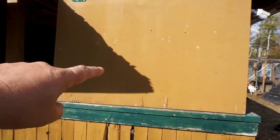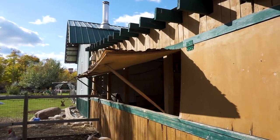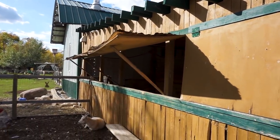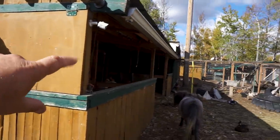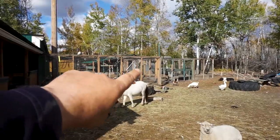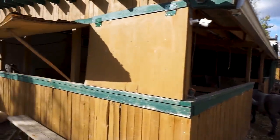Probably just used the wrong kind of wood. This one's in pretty good shape because, of course, it was down most of the time. These ones have been holding water, and they just have to go. So what we're going to do today is we're going to be removing this. We're going to be putting poly up along here, very similar to what we've done over in the rabbit hutch over there. Seems to work really well.